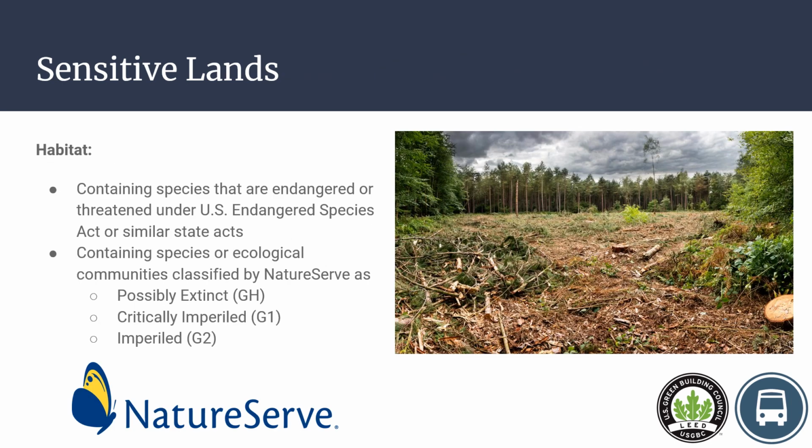Another type of sensitive land is habitats. These are areas containing species that are endangered or threatened under the U.S. Endangered Species Act or similar state acts. Another organization that addresses these issues is NatureServe, which classifies species or ecological communities as possibly extinct, critically imperiled, or imperiled, all of which should be considered before development on these types of sites.